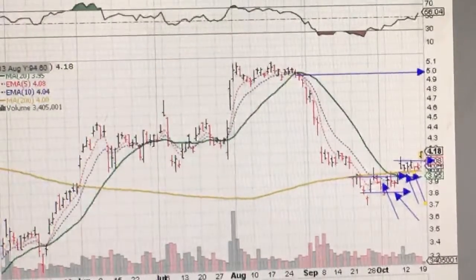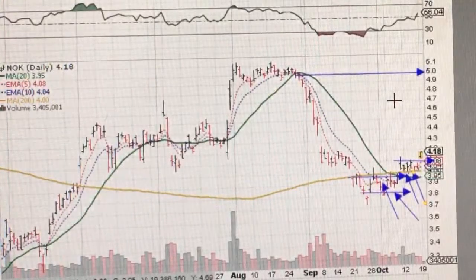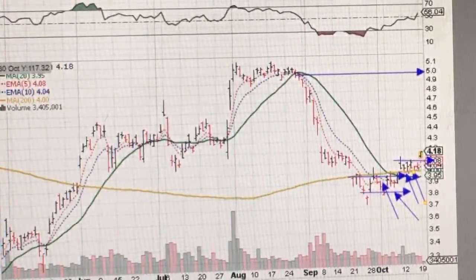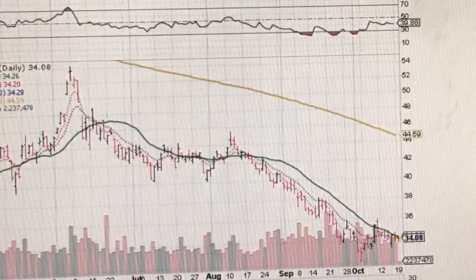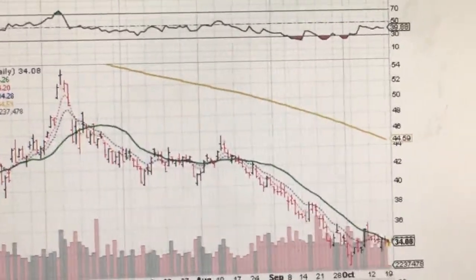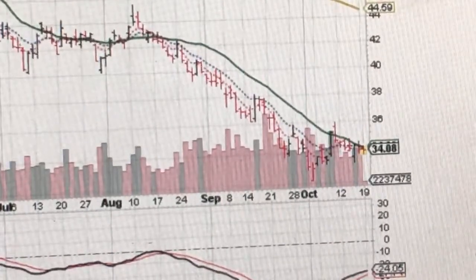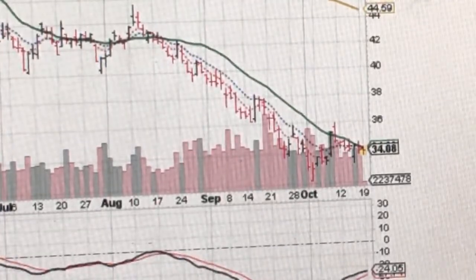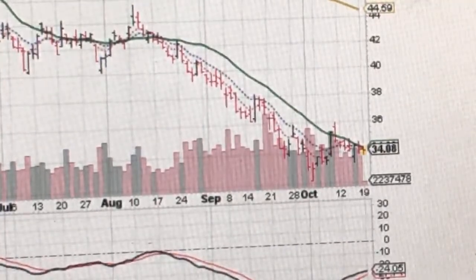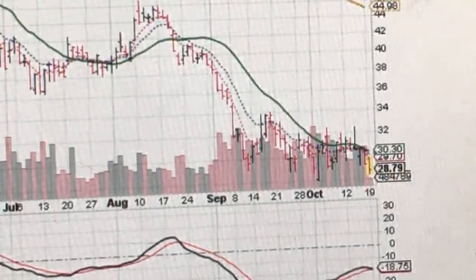All right. DraftKings continues down. So this one's already breaking out. That sucks. Let's check in on Exxon. Exxon's about to rip. Where's Fang? Ugh. Fang is down. Where's Gush?